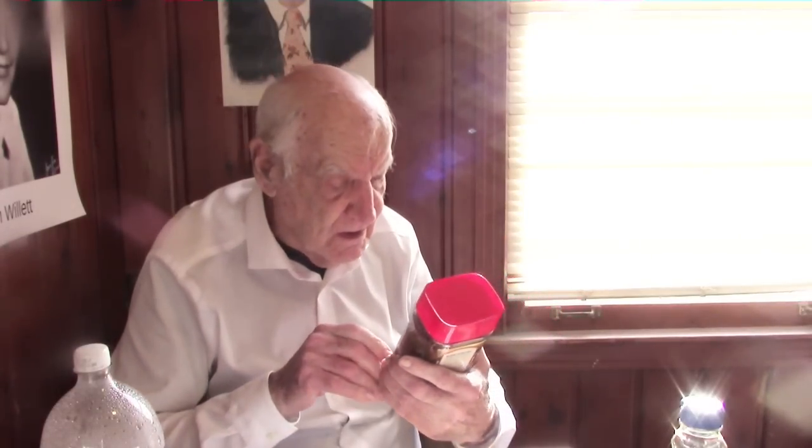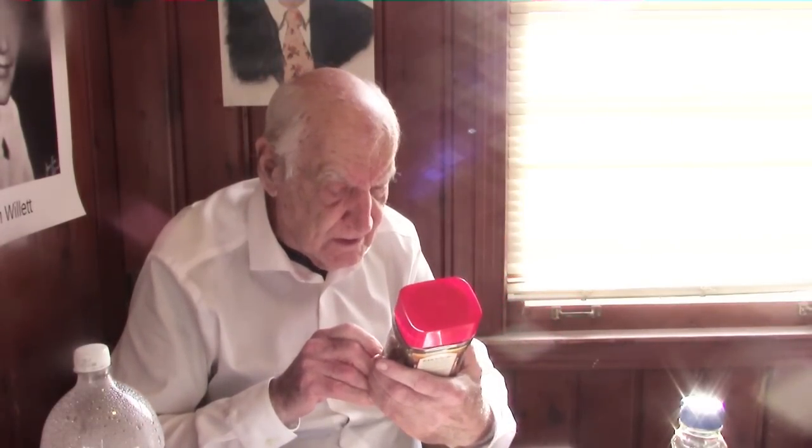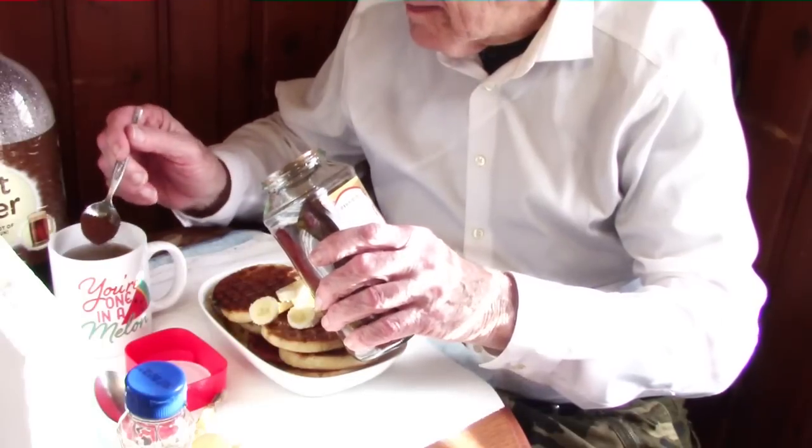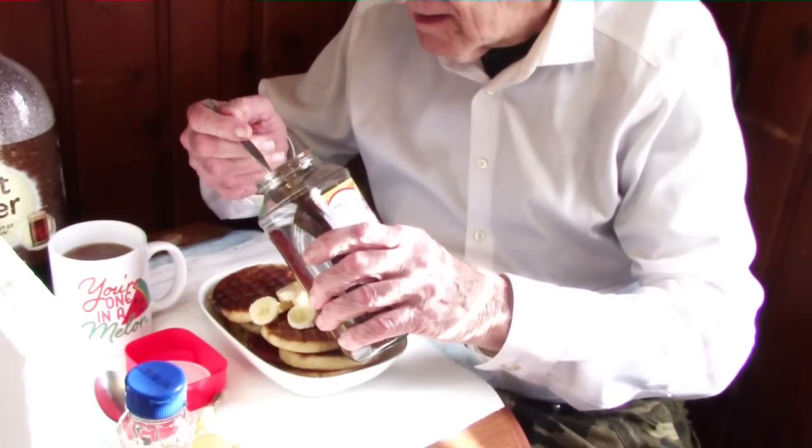Now, what I need next is the secret beverage, which is going to be coffee. And this is instant coffee. This is called Beaumont coffee. Instant classic roast, 120 servings, comes out to less than a nickel per serving. And I got this at Aldi's. And let me get that over there to the cup. And a little bit more, perhaps. A little teeny bit more.